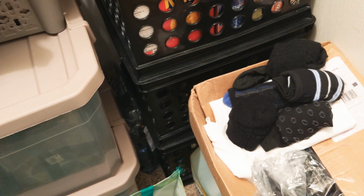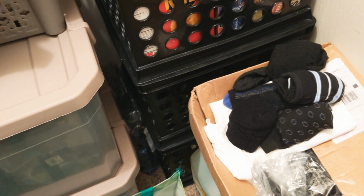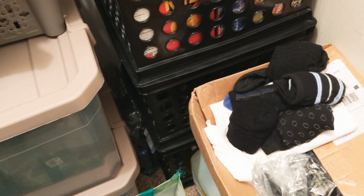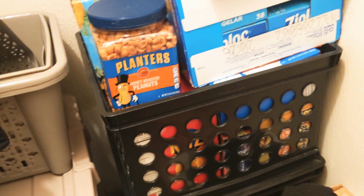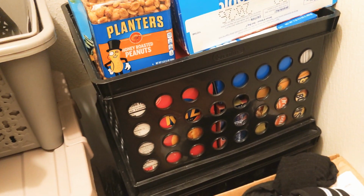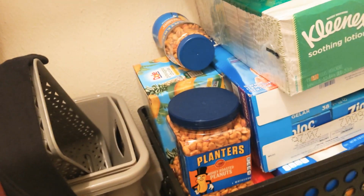I keep them in the case just like Sam's Club sells them, because it's easier to fit inside of the stackable crates. And in the middle is a lot of my natural hair care products. And then right here I have more preps. I don't feel like taking that stuff down, but it's more preps. And you see how the stackable crates stack up very well against any wall. On top, you see more preps. These are all preps.